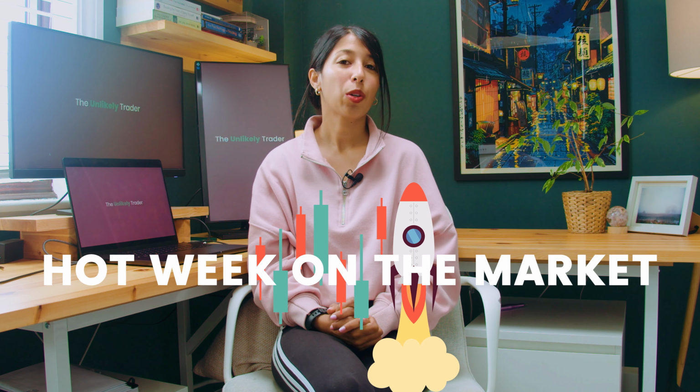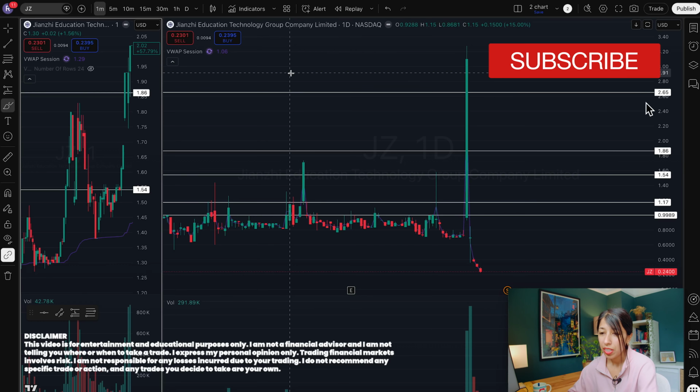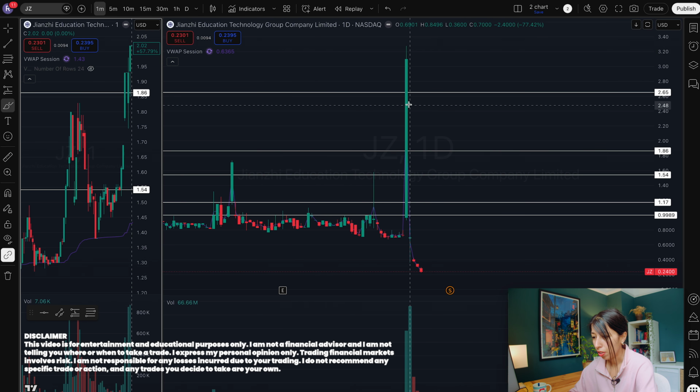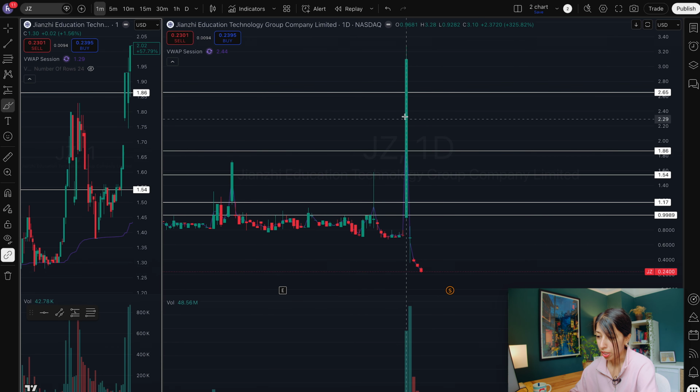Hot week on the market, green week for me. I traded a lot of different setups, so I'm going to break down the charts. Not everything worked, but we're going to go through that, so let's go. So the first ticker we'll look at, which I traded, was JZ, and this is the daily chart. I'm trading it on its big day one move here. Don't normally trade day ones, but I am adapting to what is working in the market.